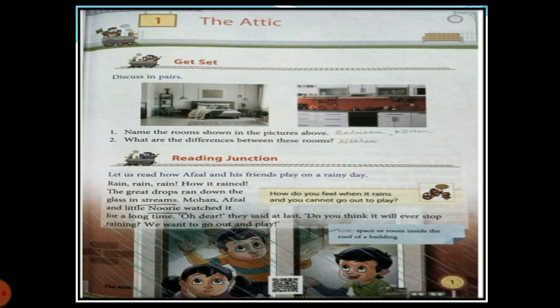So let us understand what is given in the paragraph. Mohan, Afzal and Nuri are three friends who are stuck inside the house due to rain. They want the rain to stop so that they can move out and play. But it's been a long time since the rain has been pouring and they have no option but to stay home. So let us read the next paragraph now.